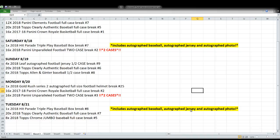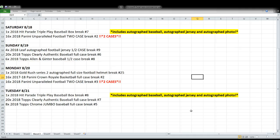Sunday, we'll open another case of Leaf autographed jerseys. It will be the beginning of a new case, a 6th case of Clearly Authentic, and then we'll finish up the Allen and Ginter. So once we break the end of it on Sunday night, there is no more Allen and Ginter after that. On Monday, we'll open a Gold Rush autographed full-size helmet, some more Crown Royal basketball, and another 2-case break of Unparalleled football.